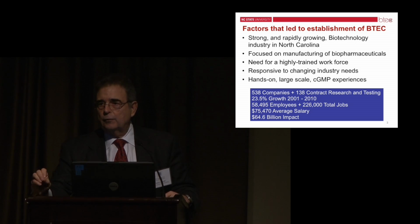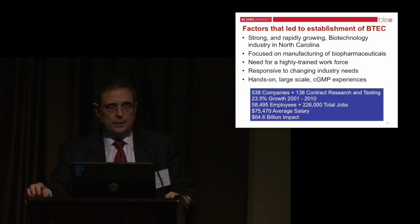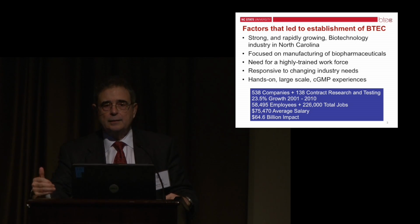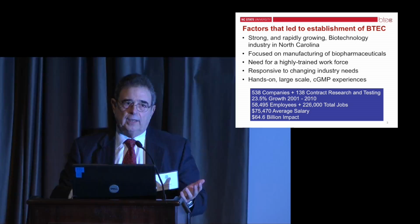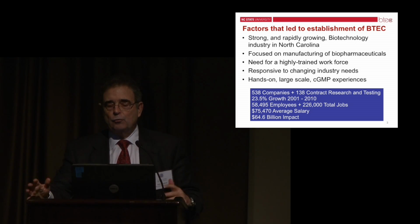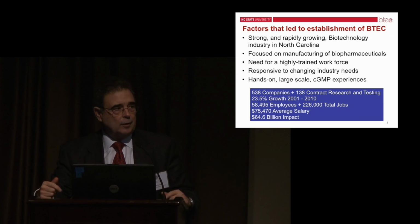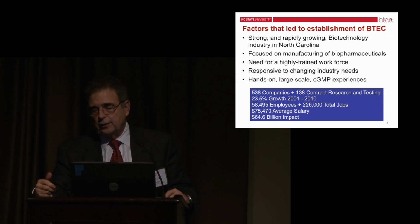Because of the growth of the companies, there was a big need for a highly trained workforce. And they have to be highly trained because, as you just mentioned, these are highly regulated environments in which these things need to be made. And of course, the state is interested in maintaining and being responsive to the needs of the industry, not only to keep happy the companies that are there, but also to attract other companies to the state.